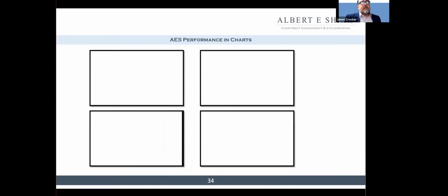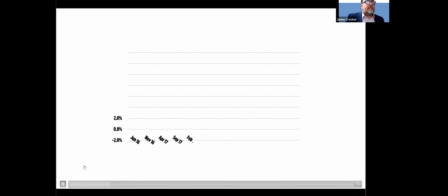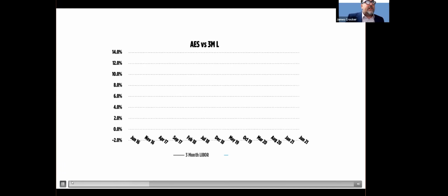So let's see how this works here. I'm battling with these animations a little bit, but just following on from Mark's original reflection of the performance, let's have a little look at how we've done in chart form. And this is the Beat the Bank Index, and you can see that over the last 5 years, we measure this against LIBOR in the sense that our clients just want to beat the bank.